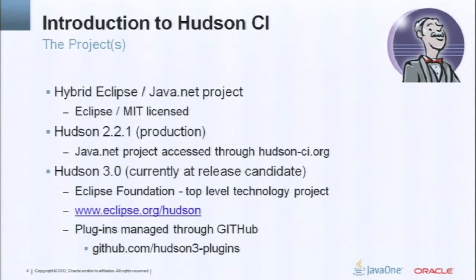In terms of the versions that are out there right now, 2.2.1 is the official production version of Hudson. As you'll see, we're very close now to the Hudson 3.0 release from the Eclipse Foundation, which will become the next production version, hopefully within 3 weeks or so, if all goes well. There are a few little things we need to do to get the approvals through and go through the final release process with the Eclipse Foundation, but we're just about there. And I'll explain in a second a little bit about what we've been doing in that migration across to Eclipse, because it's taken a lot longer than you would imagine, but I'll explain why.